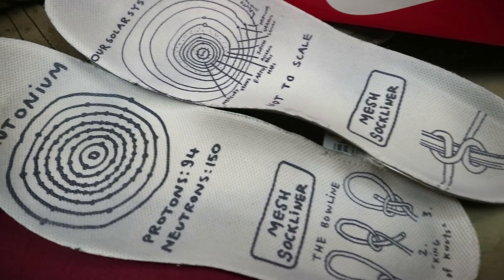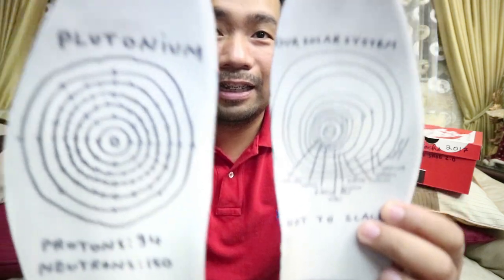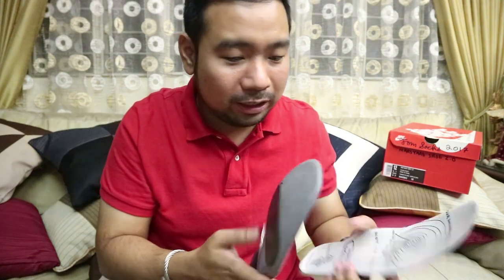And as well as inside, you still have another insole. At yung insole niya has... oh, ano na naman to, sir? Parang scientific calculations na naman yata to. Not to scale, protons, neutrons. Ayan siya. So ito ay yung mga parang normal lang na insoles. Yung kanina ay cork insoles.